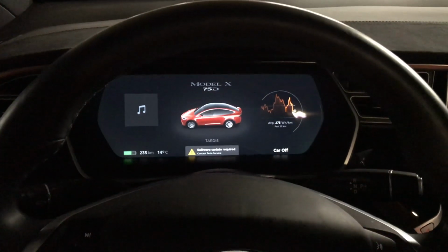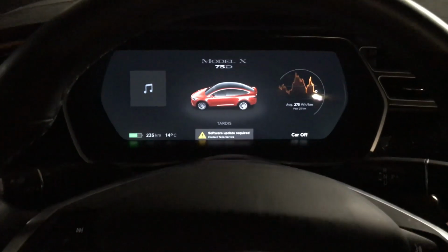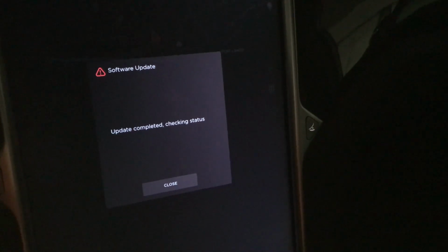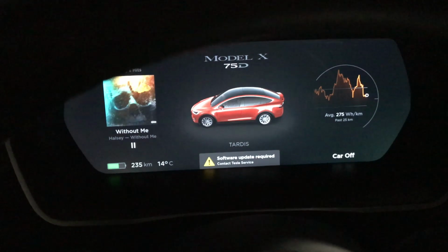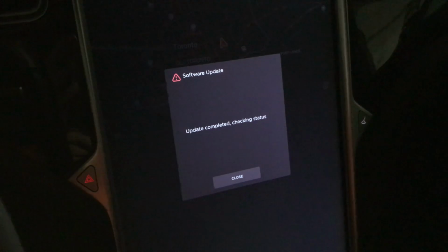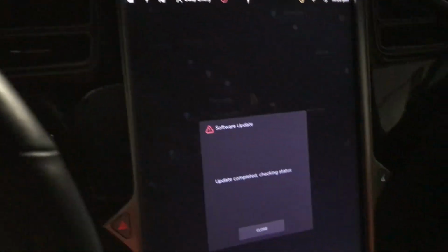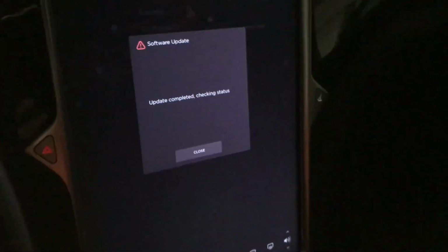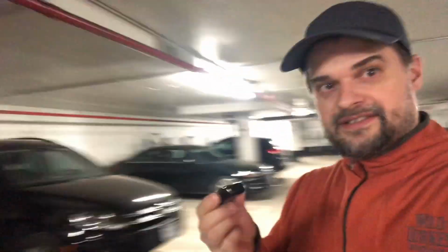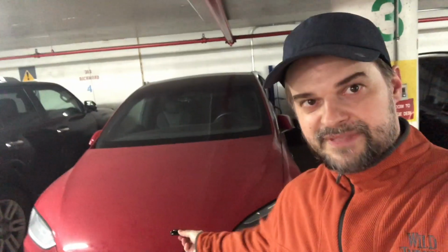Alright, so I've seen this error message before. Contact Tesla. The updates failed. Let's see. Alright, so update complete. Checking status. Software update required. Contact Tesla service. Well, I guess it's still checking the status. Well, that worked.